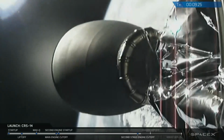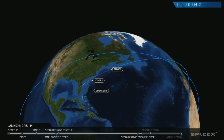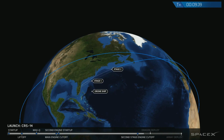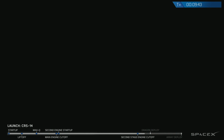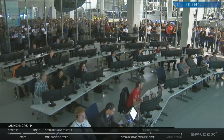We're going to coast here for about a minute, and then Dragon will separate. Good, stage 2 orbit insertion. And we just also got the confirmation that we are in a good parking orbit of our second stage. Acquisition of signal Newfoundland. Coming up on Dragon deployment in about 15 seconds.